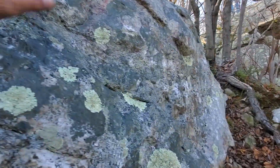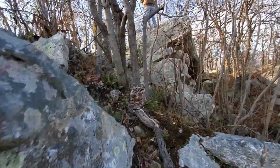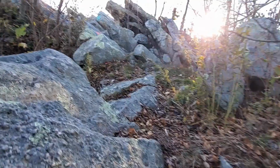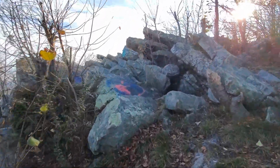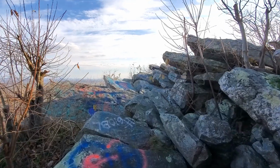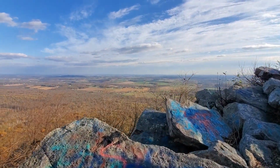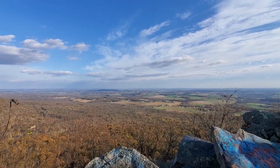So yeah, get back up here. Look at this grass up here. It's like, need to bring a tractor up here and mow that. It's getting a little out of hand. Oh. So maybe we'll check this out. Oh wow, yeah, look at that view.